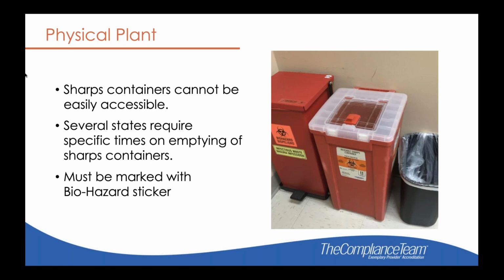Now, several states require specific emptying times on sharps containers. I couldn't find anything in Oregon to tell me that that's true in your state. I did find that they should be red, hard plastic containers with a biohazard sticker on them. And of course, that's pretty standard across the nation.